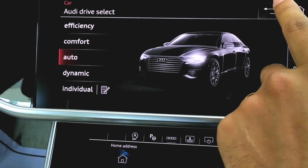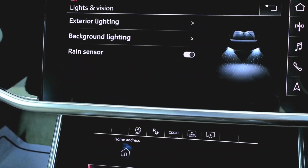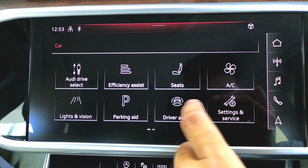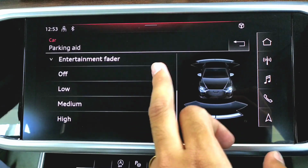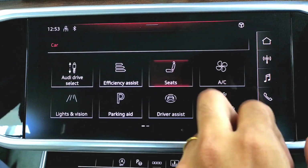The auto mode, it adjusts automatically according to the driving conditions, and you also get settings for the light and vision, for rain sensing wipers and etc. And in the parking aid you can adjust the front volume and rear volume, and the audio diminishing control.